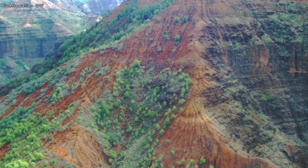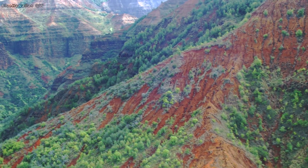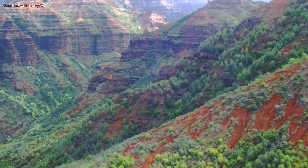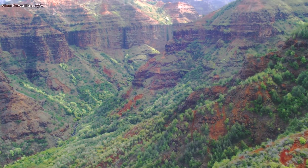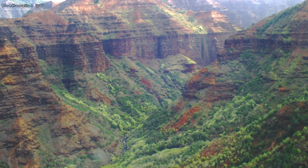Liked how diverse the terrain is on Kauai. Yeah, it's a pretty small island, only about 33 miles across at the widest point. In that space of 33 miles, we have these amazing canyons like the Waimea, tropical rainforest, some of the prettiest beaches in the world, even a large swamp on top of the island called the Alakai.